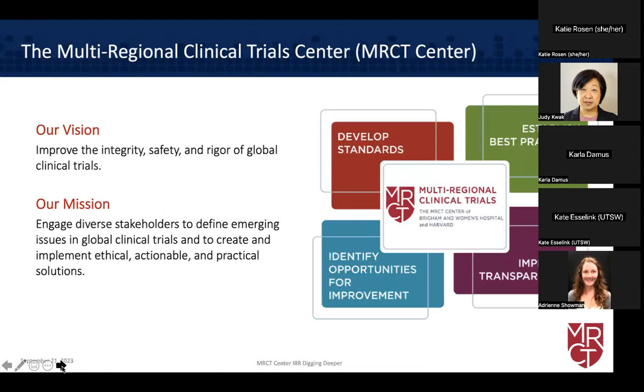So by now, if you've been part of the series, or you're here today, you know that the Multi-Regional Clinical Trials Center is a research and policy center based out of Boston and Cambridge, Massachusetts. We have 2 offices. And our vision is to improve the integrity, safety, and rigor of global clinical trials. And we do that by developing standards, establishing best practices, identifying opportunities for improvement in the clinical research space, and improving transparency. And we try to do all of that by engaging diverse stakeholders like many of you who are here today to define the emerging issues or the sustaining issues in global clinical trials.